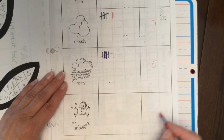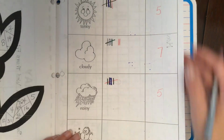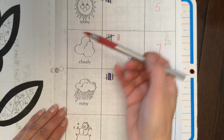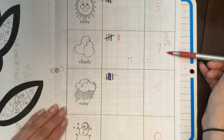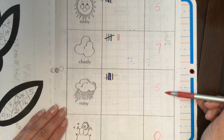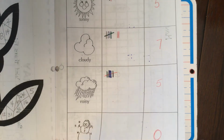But you might have some snowy days, so I would add 0, but you would add the number that you totaled in your tally marks to see how the weather is. When I'm looking at a weather review for May with just these weather topics, sunny, cloudy, rainy, or snowy, I can see that I've had the most cloudy days for school days in May, and I had an equal amount of rainy days and sunny days in May. I didn't show any snowy days in May, but you might.